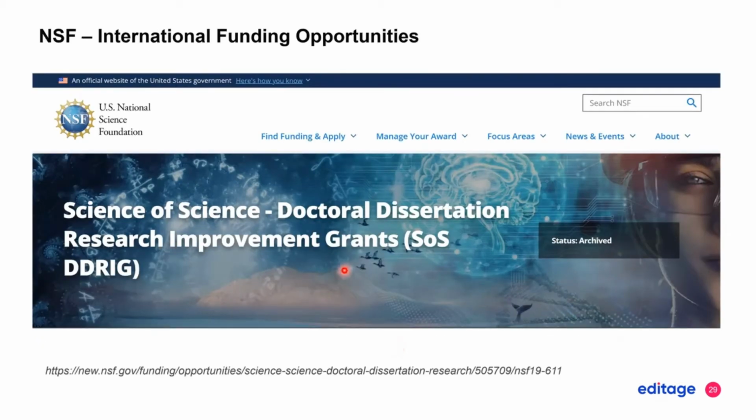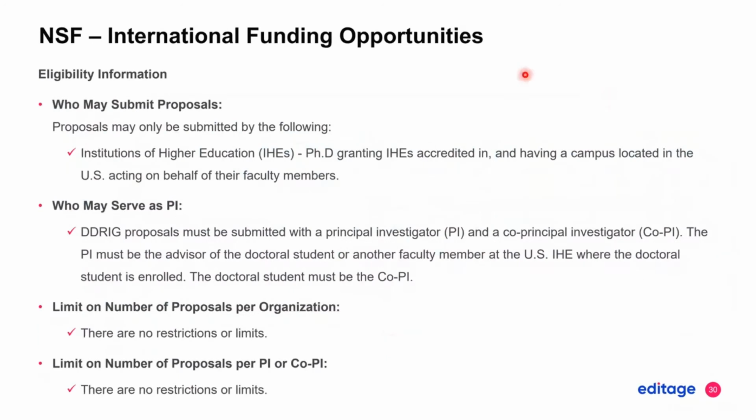So moving on to NSF, there are doctoral dissertation improvement grants. These are one of the few funding opportunities available for foreign scientists, but you have to be at a U.S. institute. You need to be at an accredited PhD granting university, having a campus located in the U.S., acting on behalf of their faculty members. So you can serve as a principal investigator, even as a student. But the doctoral student must be listed as the co-PI. So you go through your advisor, and there are no restrictions or limits.